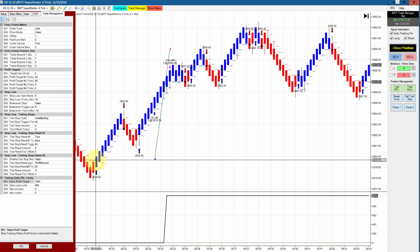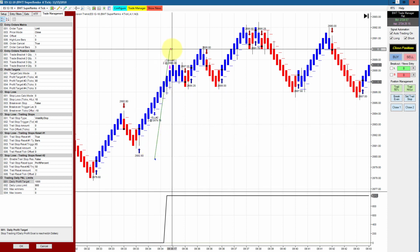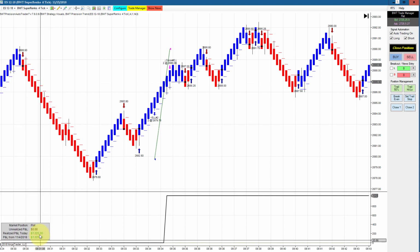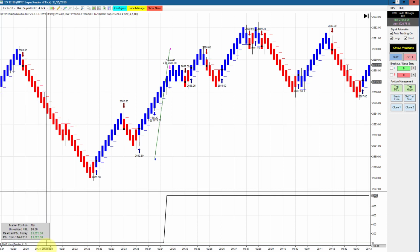Anyway, this got filled here, and it ran up rather quickly, and you can see we exited the trade like 2 minutes later for $1,000 on 2 contracts. So actually had some slippage here of, I think, positive slippage. A couple of ticks positive slippage here.